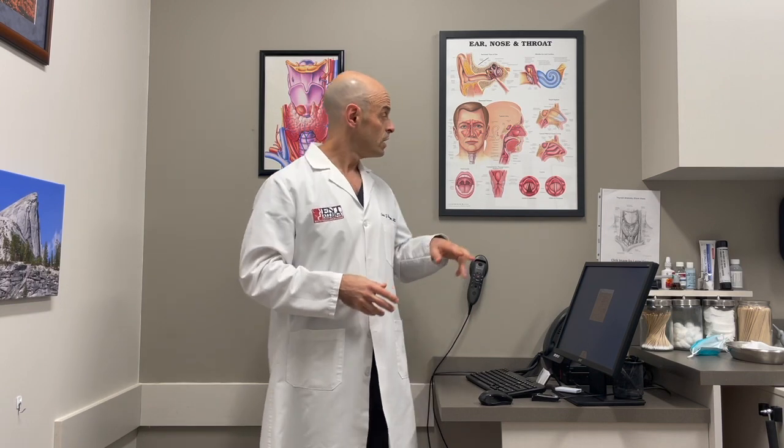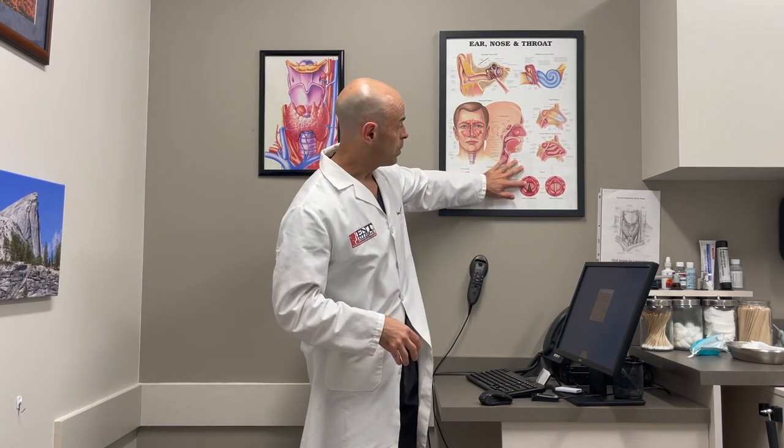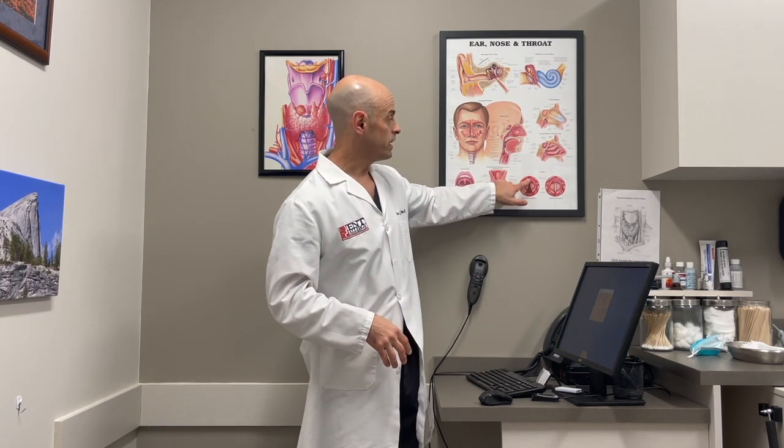The consequence of injury to the recurrent laryngeal nerve, albeit a rare situation, is trouble with mobility and motion of the vocal cord on the affected side. So instead of having good opening and closure, you could have one vocal cord that does not move properly, and this can have, of course, an impact on the voice.